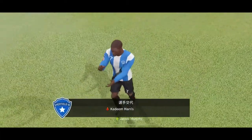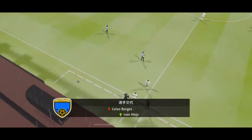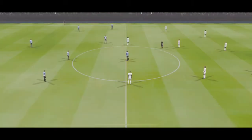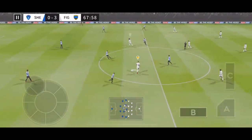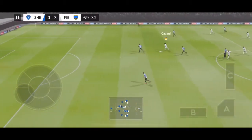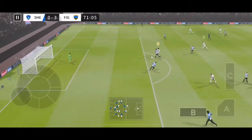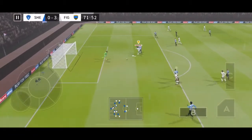Time for a fresh player to enter the fray. Time for a fresh pair of legs here then. Everyone's ready. Play restarts, distributes the play. He steps up to steal the ball. And he's given possession away in a dangerous place. Oh, this could be costly.